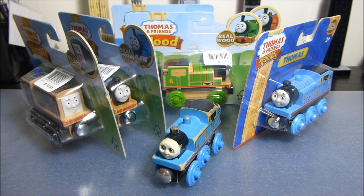Thomas Wooden Railway is no more, or at least it's definitely not coming off the trucks from the Mattel warehouse. So I picked some of them up. They had a pretty nice 20% off if you buy more than 2 toys sale. So I picked up some of the items.